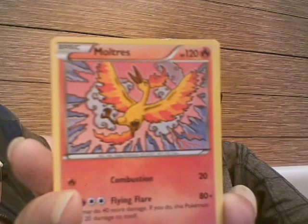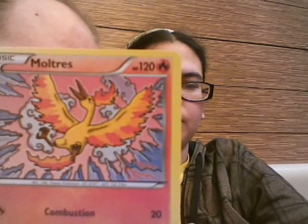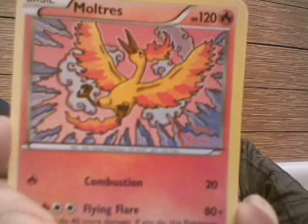Moltres. Okay. Combustion. And Flying Flare. And he does damage to himself. Yeah, so that, honestly, that one's not as good as I thought it would be. I didn't take a good look at its second attack. Oh well. Another Pupitar.